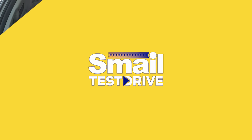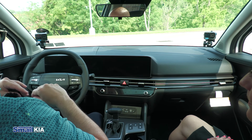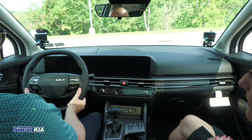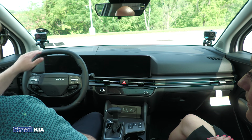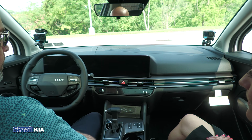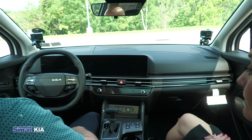Let's jump up front and then we'll get this thing on the road. So jumping in the front seats of the 26 Sportage for the first time, similar to the 25s, but what I'm seeing here is the steering wheel looks really different to me. We have a flatter top and bottom. Where our buttons are on this steering wheel is a little different.